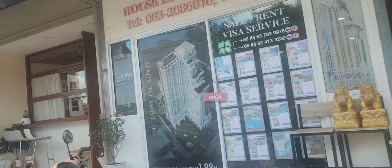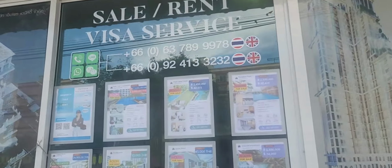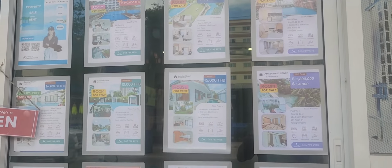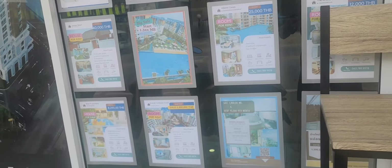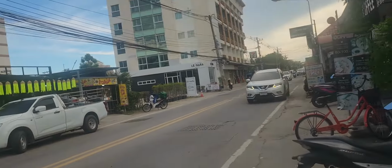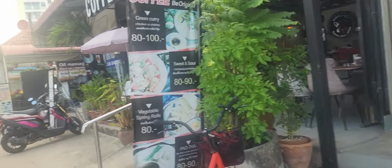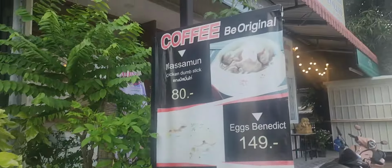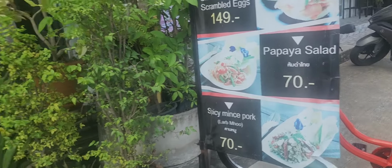Restaurant here. Sales and rent. Check it out if you want to look at some of the prices. Okay, so there you go for prices. There's some rentals and some for sale. Another little Thai restaurant. I'm gonna check the prices. There you have.